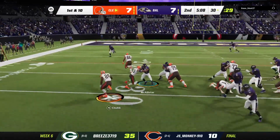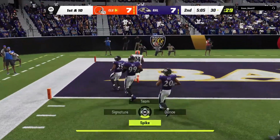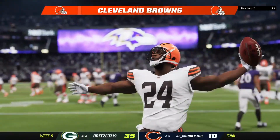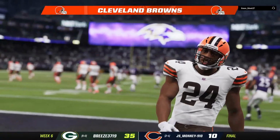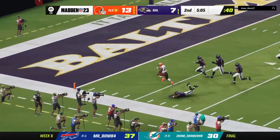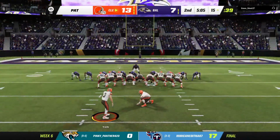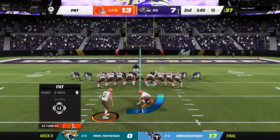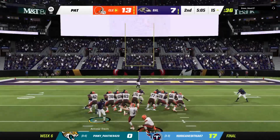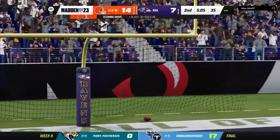On 1st down, they'll run with Chubb. And some space here. And all the way in. Touchdown, Cleveland. Nick Chubb, his 2nd touchdown of the game, giving him 12 on the season. And the Browns have moved out in front. The York on now for the extra point. And he's got it. It's now a 14-7 ball game.